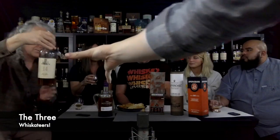Smoky? Just a tad? Yep. Not overly. Yeah, it's a little bit peaty. And I've actually learned to like peat. It was something I really hated, and now I'm actually coming around. I'm catering up to it.